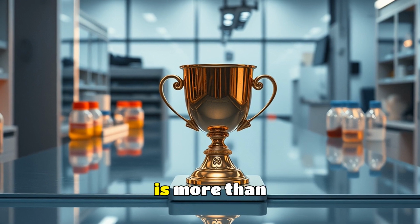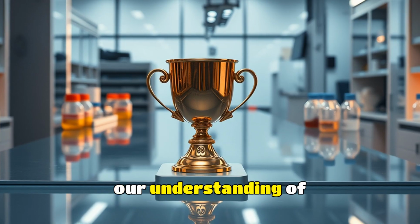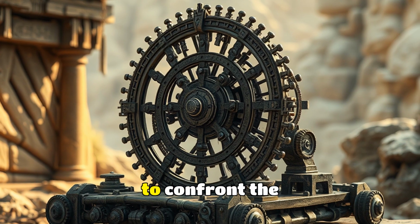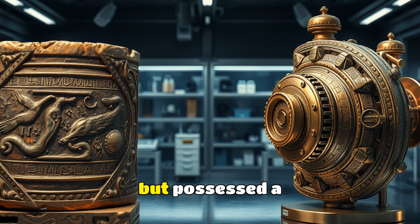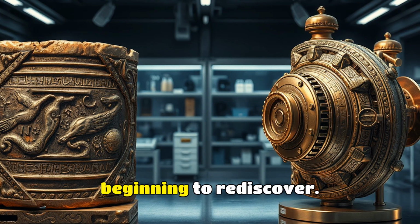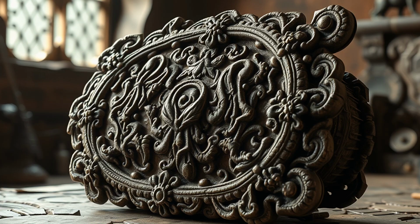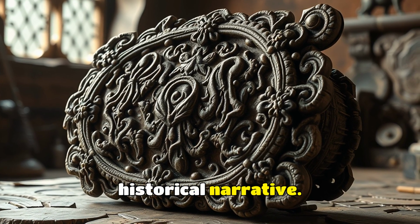The Lycurgus Cup is more than just an ancient artifact. It is a profound challenge to our understanding of human history and technological progress. It forces us to confront the possibility that our ancestors were not primitive, but possessed a scientific and engineering prowess that we are only now beginning to rediscover. The nanoscale precision, the optical mastery, and the sheer impossibility of its creation demand a reevaluation of our historical narrative.